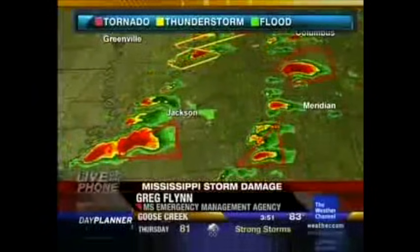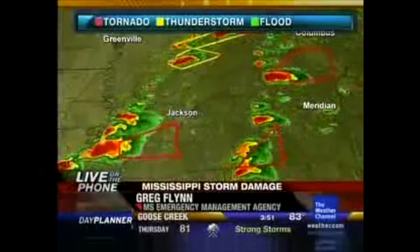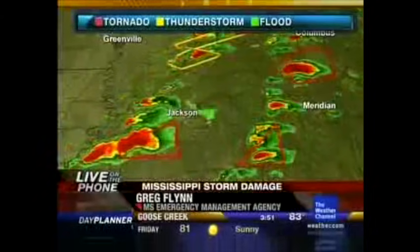And of course, in addition to the wind damage, the tornado damage, you've got that flooding problem, some ongoing problems as a result of the high water.